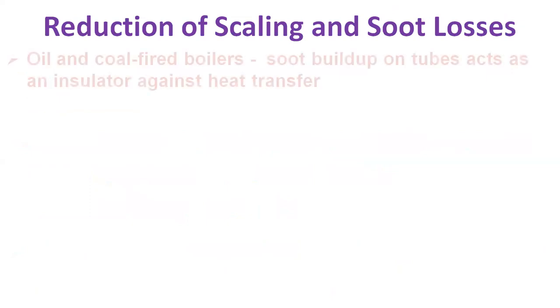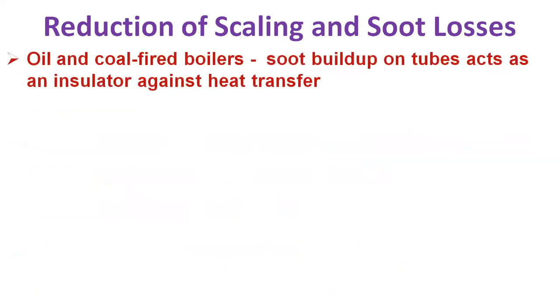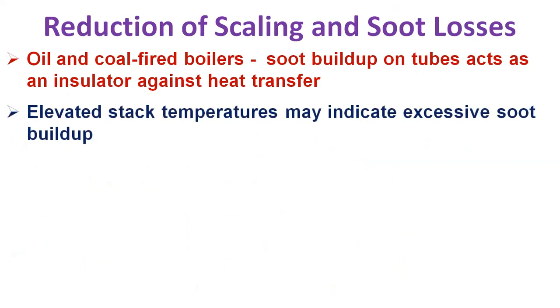Then the reduction of scaling and soot losses. In oil and coal-fired boilers, soot buildup on tubes acts as an insulator against heat transfer.